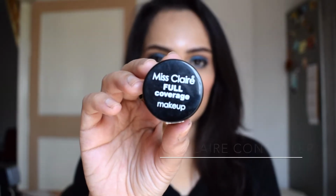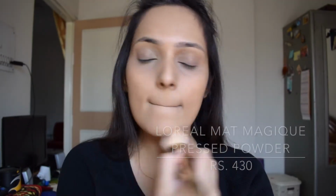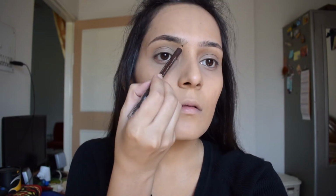For concealer, I will be using Miss Claire Concealer in the shade Beige. This is one highly recommended concealer by me. And for setting my base, I will be using L'Oreal Matte Magique All-in-One Pressed Powder. For eyebrows, I will be using my current favorite NICKA Brow Chika Wow Eyebrow Pencil.